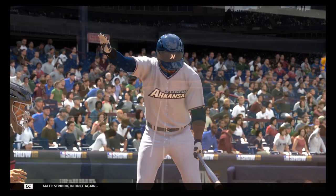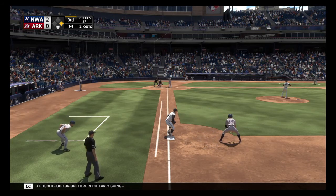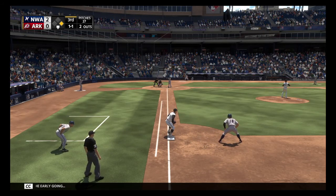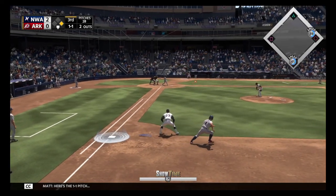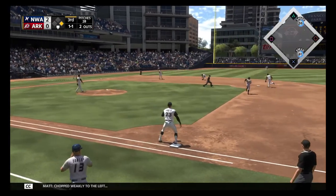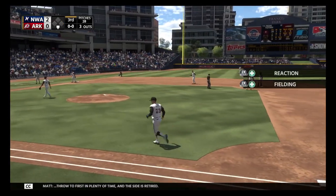Striding in once again, Freddie Fletcher, 0 for 1 here in the early going. Here's the 1-1 pitch. Shot weakly to the left. Fielded cleanly. Throw to first in plenty of time, and the side is retired.